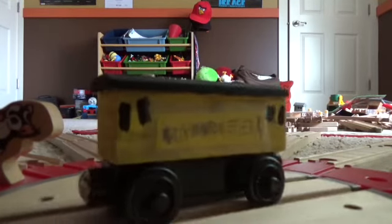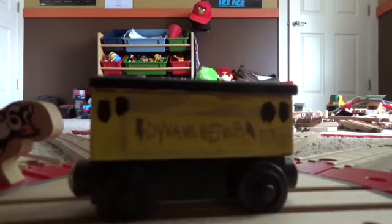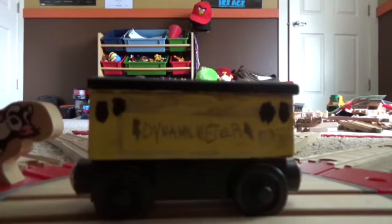So we're just going to give it a little spin on the turntable here so you can see all four sides of it. Cgiben had two red baggage cars, and he thought, you know what, it wouldn't hurt if I used one of these to make a Dynamonitor car.